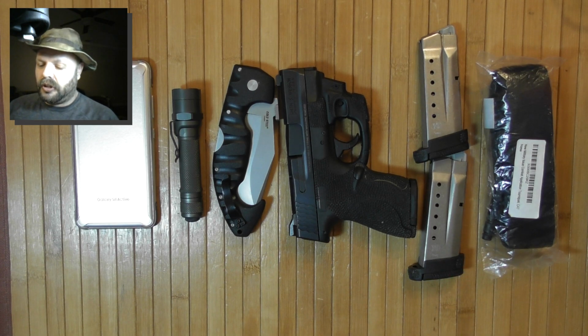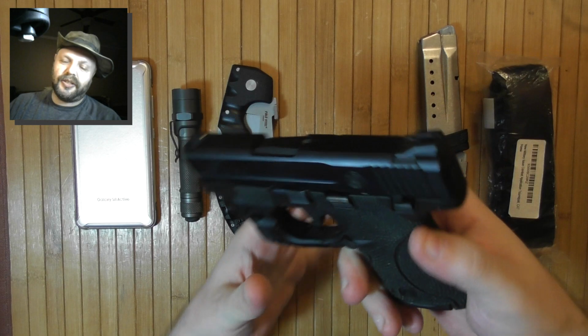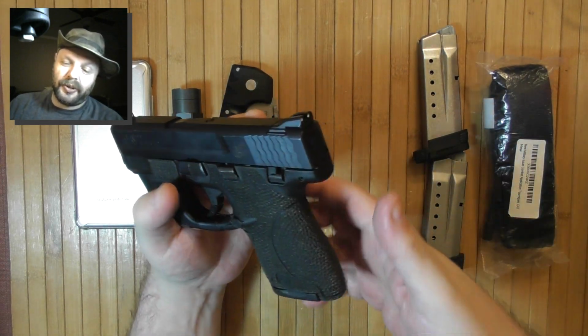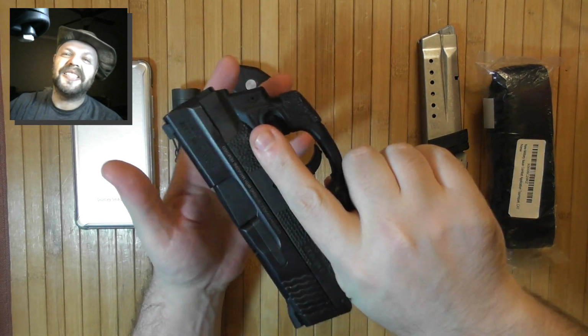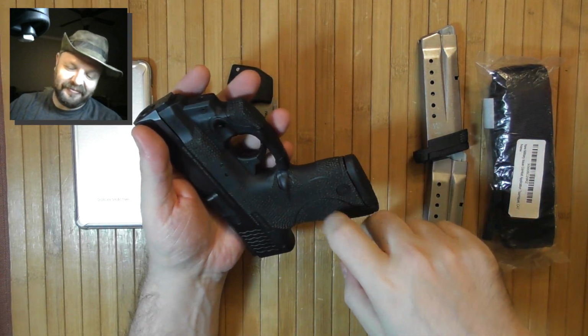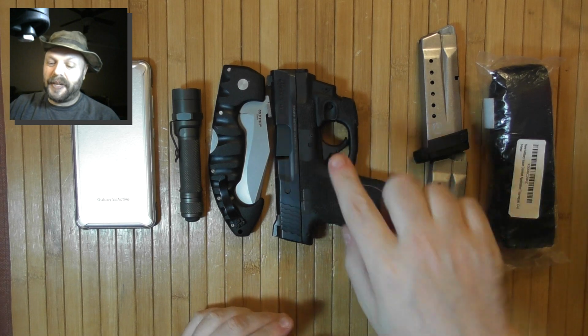I wonder what your ideas are. As you can see, this gun has been with me for quite a while. The one thing about stippling, sometimes your skin might stay on it. But it makes it a very good gun.